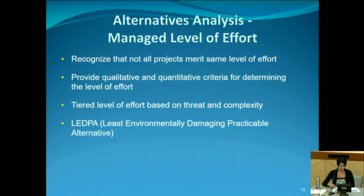Okay, so we've gone through our framework. The Corps did not require an alternatives analysis. We do not qualify for one of the exemptions. So we do need to submit an alternatives analysis to the water boards. So now we're going to apply a framework for what level of effort is needed for that alternatives analysis.